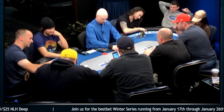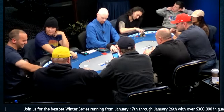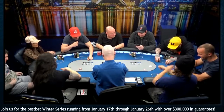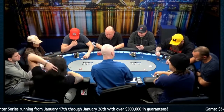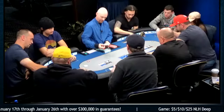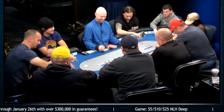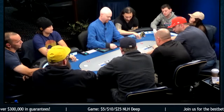I also think John knows that George defends his button straddles extremely wide, so he's trying to tax him a little bit, go a little bit bigger. And when Nick limps, he's not one to limp fold. Good point. George and Nick are both very active players that don't like to fold. So John was pretty sure that one was at least going 3 ways to the flop.